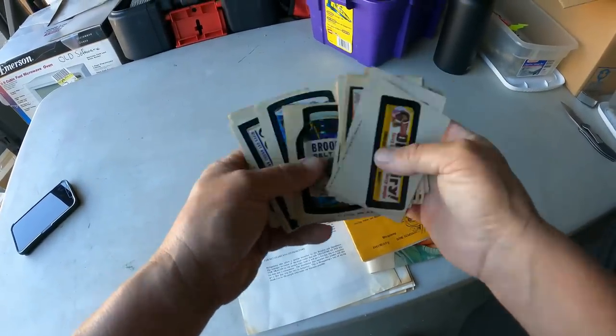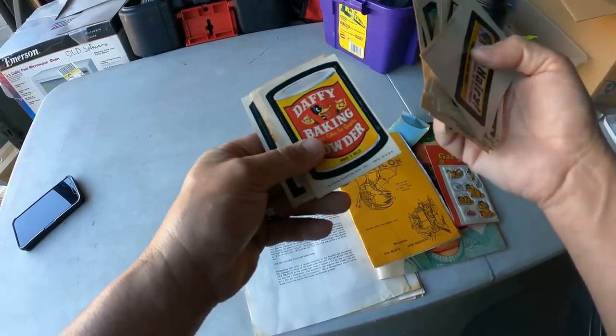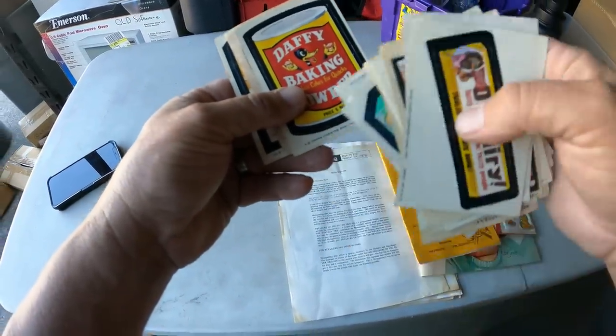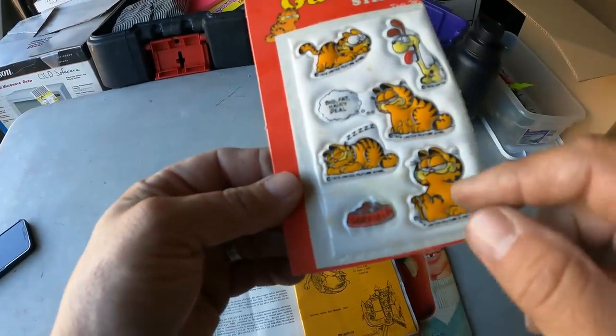So these, I had these as a kid. This is right up my alley. I'm thinking this is early 80s, like maybe 81, 82. I might be wrong, but it is by Topps. Pretty cool. This right here is cool. Garfield stickers. It's copyright 1978.